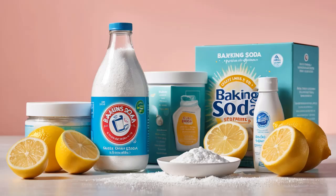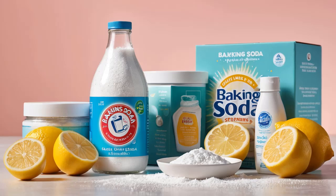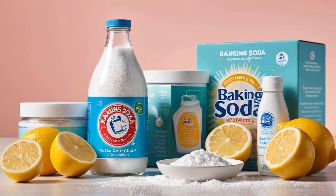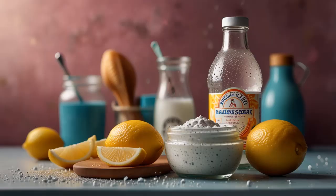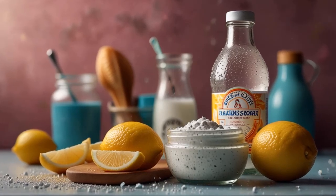Baking soda is indeed a wonderful substance, serving multiple purposes beyond just cooking and baking. From personal care to home maintenance, its versatility makes it an indispensable item in your kitchen. So, whether you're using it to whiten your teeth or freshen up your fridge, baking soda truly is a hidden treasure waiting to be discovered.